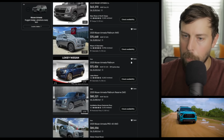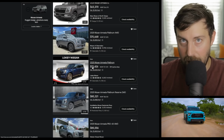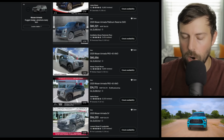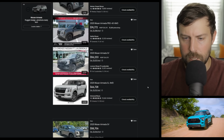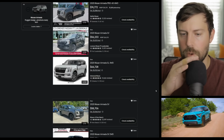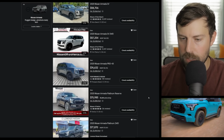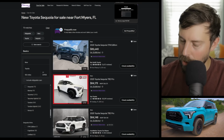Look, the Platinum Armada here is $73K. And if you look at a Capstone, they're almost $90K. That makes no sense. Nissan Armada, far better vehicle, far better powertrain. It would probably smoke it off-road because this is essentially a Land Cruiser. I know the Sequoia is good off-road, but it's not Land Cruiser good. This competes against the Land Cruiser 300 series. So big fan of the Armada. I'd be taking it over the Sequoia. I'd be taking a Suburban over the Sequoia.